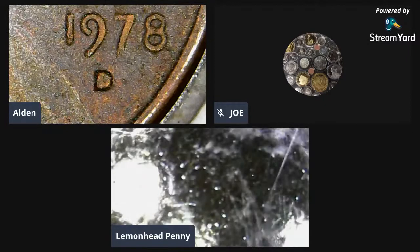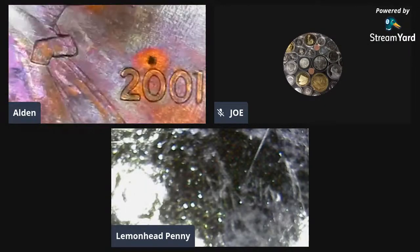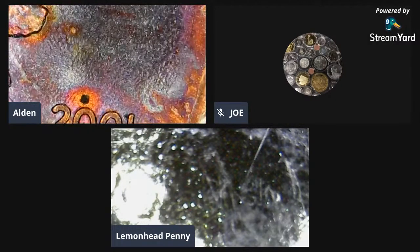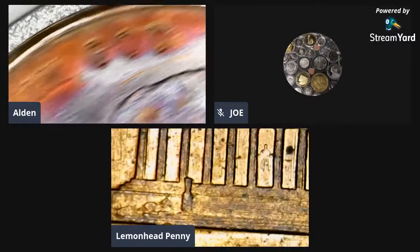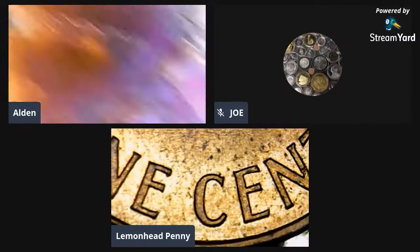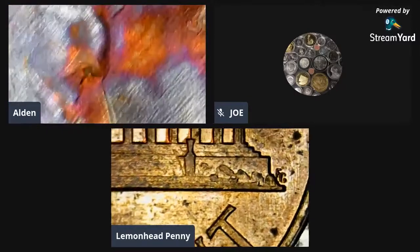I love the toning on this coin. It's a broad strike, but look at the toning on that. It is a broad strike. Yeah, I like those. It's a drawer coin, but it's real pretty. Love the toning on that.